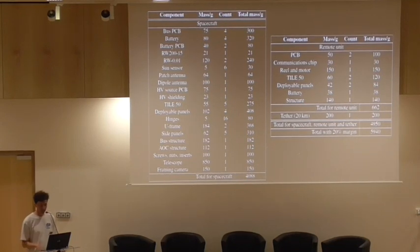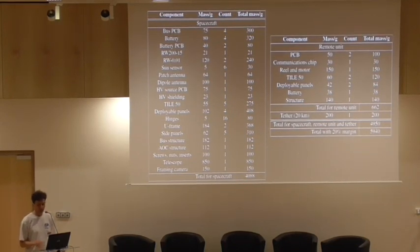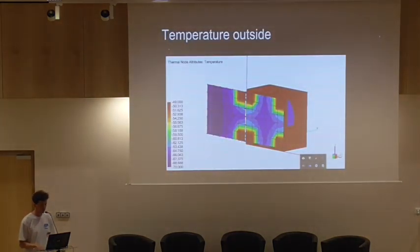So the mass seems to be possible under 6 kilos. I mean, 5 kilos with some 20% margin, but there's still thermal control in the common there, so we adopt something that we can still compensate by implementing some other materials.